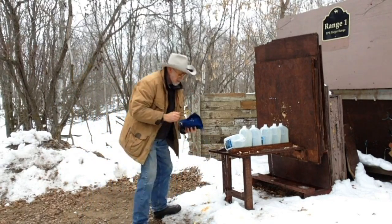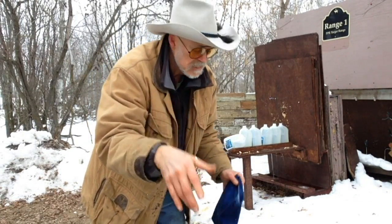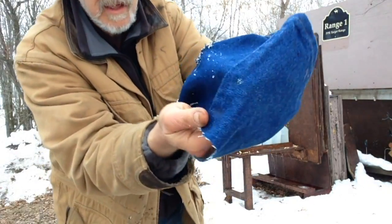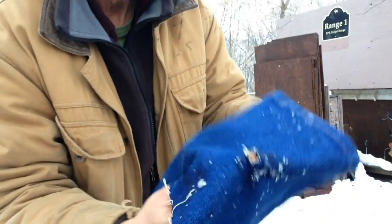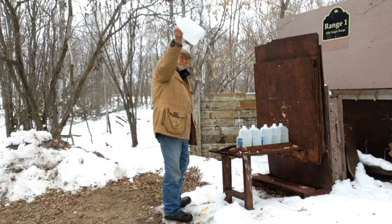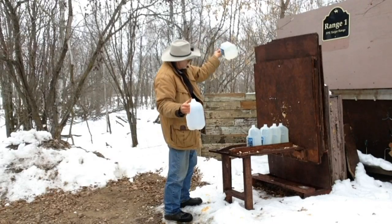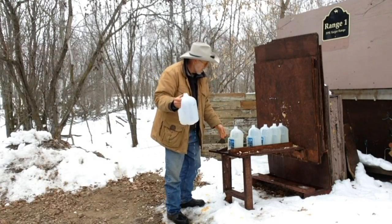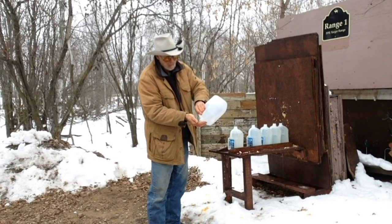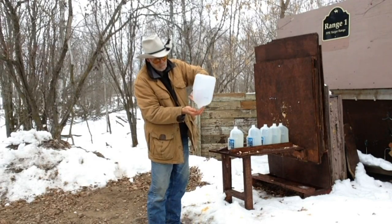Let's see what we got left here of the rutabaga. We got the incoming and the outgoing. Let's see where we're at over here. Well. This is going to be an interesting one. And a cold one. I should have brought a baggie with me.